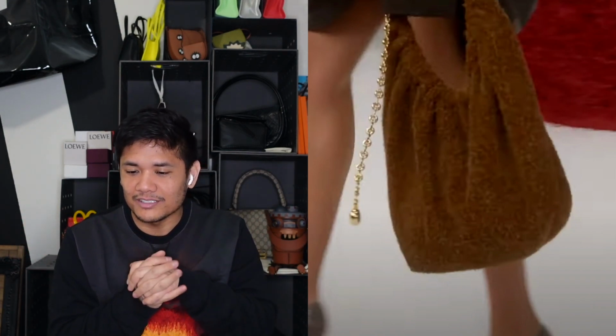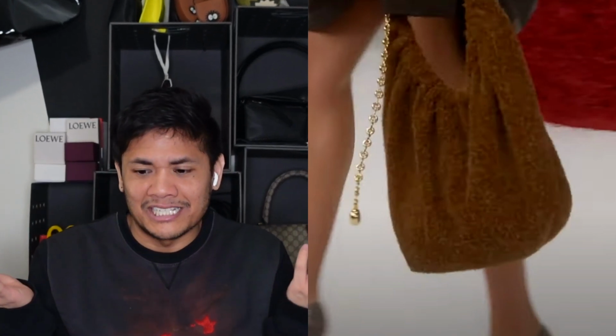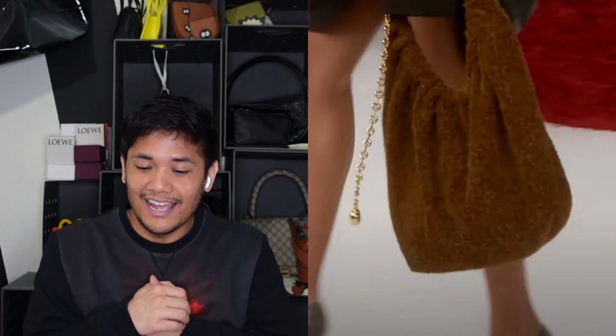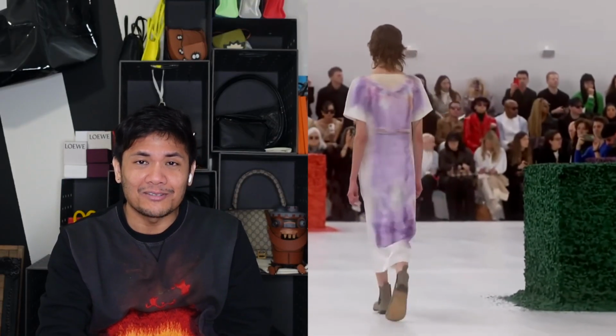Let's look at some of the accessories. Right now we're seeing this kind of toweling, a really shorn down shearling or something like that, on this really, I'm gonna call it a frumpy hobo shape, and I am not into this. I do like the donut chain detail. The model's also carrying 2 bags, so it might be from the other bag. Hold on, maybe they'll pan up. They did not, and then they in fact showed the model from before for some reason.